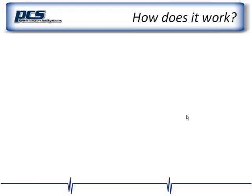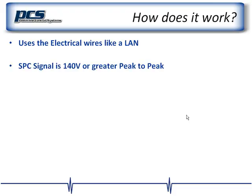So in Scott's simple language, how does it work? We basically use the electrical wiring in a house like a LAN. In this demo case, you can see these wires. All of these are interconnected and go into a power strip over here. So we actually communicate over the electrical wiring like a LAN. Every device gets an ID in the PulseWorx world. In the SimpleWorx world, the transmitters have an ID. The receivers just learn what the ID of the transmitter is.